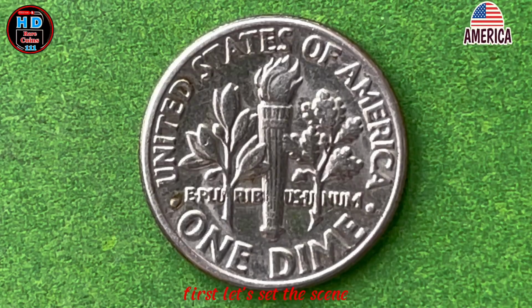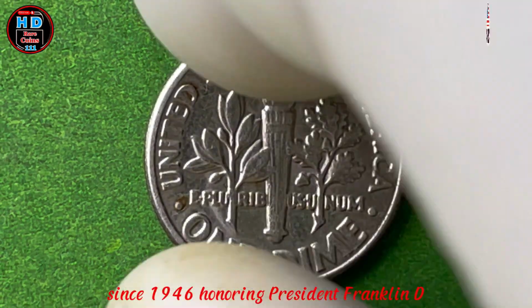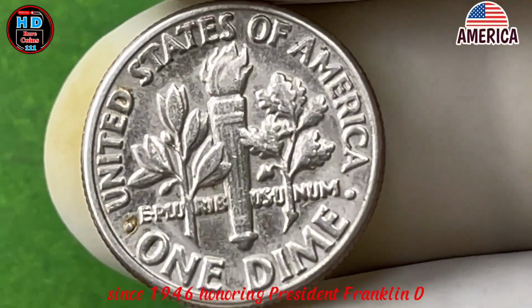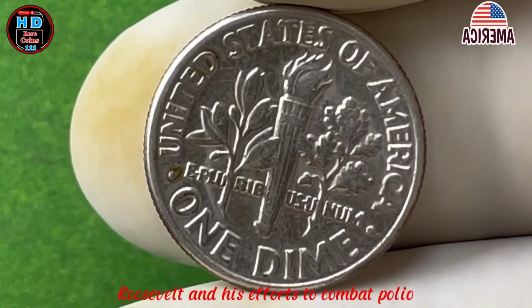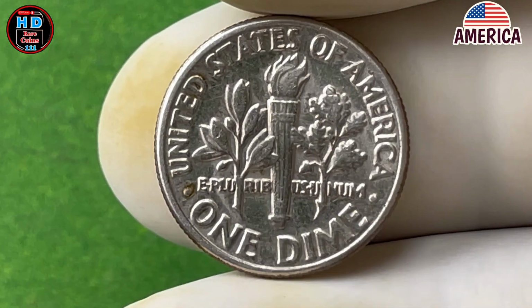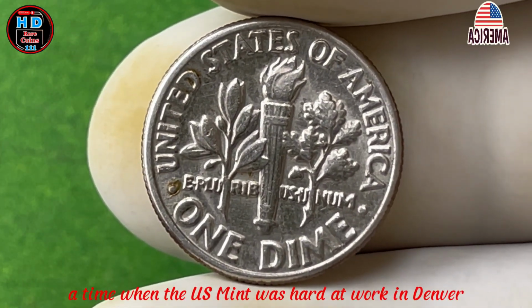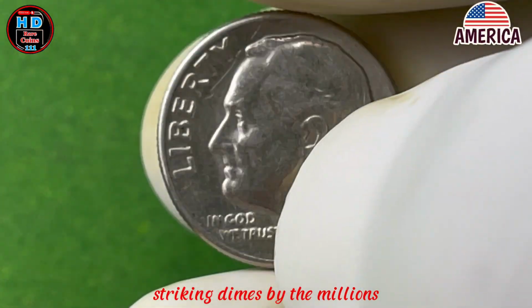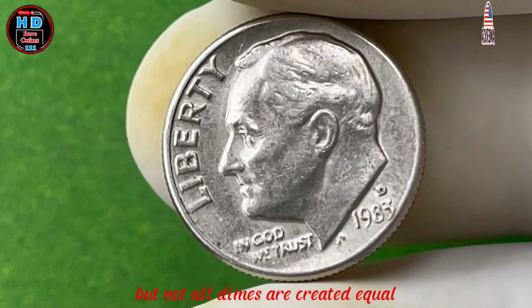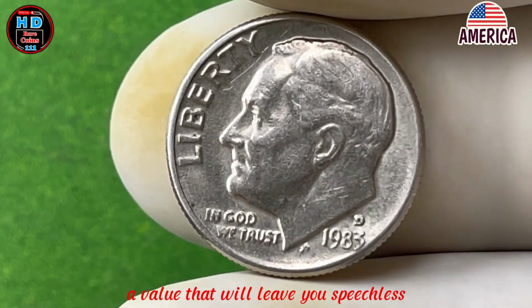First, let's set the scene. The Roosevelt Dime has been a staple of American currency since 1946, honoring President Franklin D. Roosevelt and his efforts to combat polio through the March of Dimes campaign. Fast forward to 1983, a time when the U.S. Mint was hard at work in Denver, striking dimes by the millions. But not all dimes are created equal, and some can hold a value that will leave you speechless.